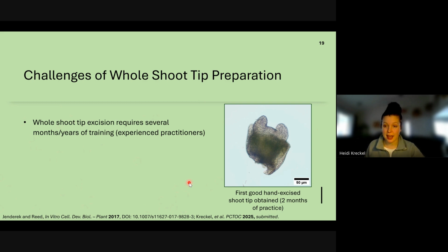And why that's the case is really demonstrated by this photo here, which is the first good hand excised shoot tip I obtained after about 2 months of practice. And as you can see by the scale bar and the overall size of this, the shoot tip is about 150 microns in diameter, which means that this is about the width of a human hair. And so in order to excise these, as a practitioner, you're working under a dissecting scope, you're excising them by hand. So they look like a speck. And then you're taking this tissue, which is incredibly sticky, and you're hoping to transfer it onto a microscope slide without damaging it, turning it into essentially a paste, if you will. And then on top of it all, your hope is to obtain the desired orientation shown here.